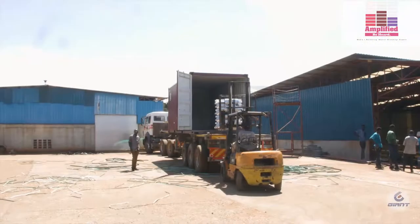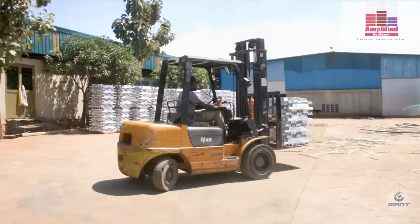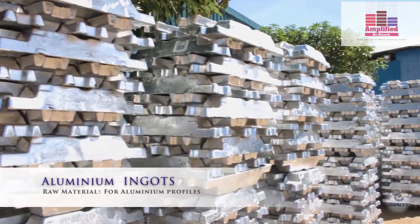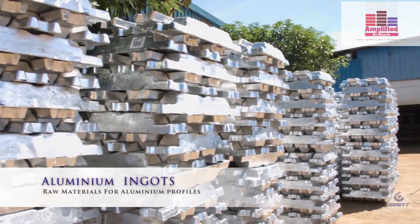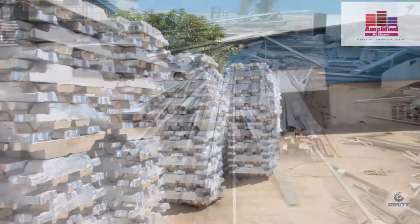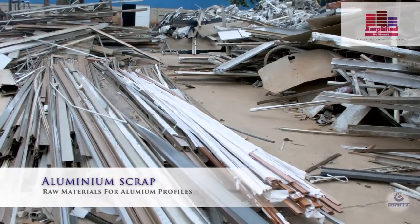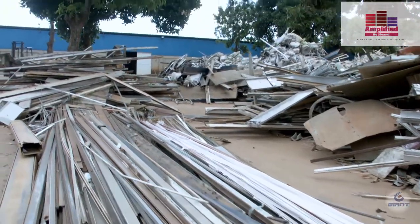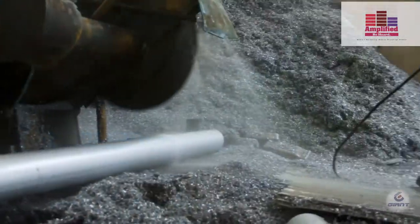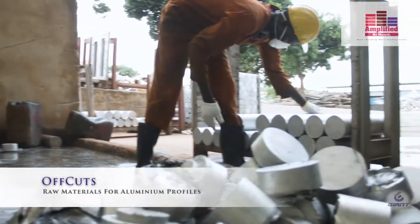There are three sources of raw materials from which aluminium profiles are produced. The first is aluminium ingots, which are imported mainly from Russia and South Africa. The second is aluminium scrap that's collected locally and from Southern Sudan, Congo, and Rwanda. The third source is the offcuts from the standard size billets.